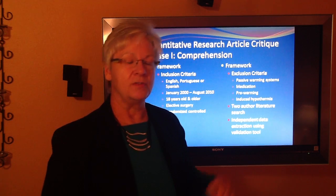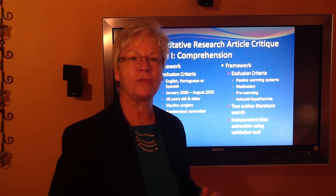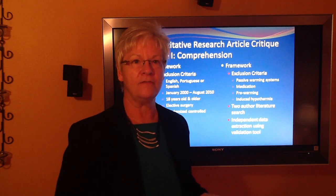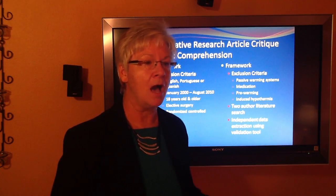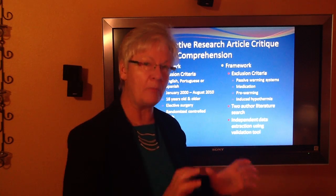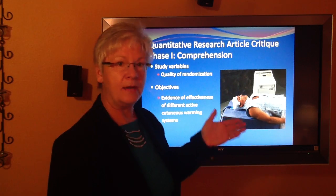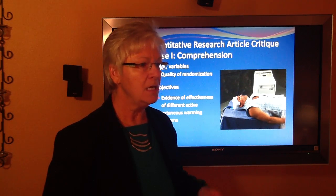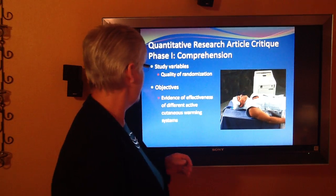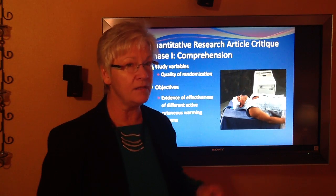For the methodology, two of the authors went through these particular databases. They pulled together the 347 articles and then independently applied their inclusion and exclusion criteria, and brought that down to 23 randomized clinical trials that they wanted to include within this study. The study variables, again, were the quality of these randomized studies. So the authors wanted to look at how well those articles were written. They applied objectives for evidence of the effectiveness of the different warming systems.